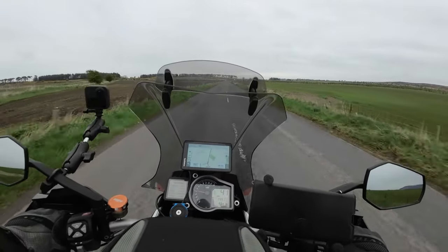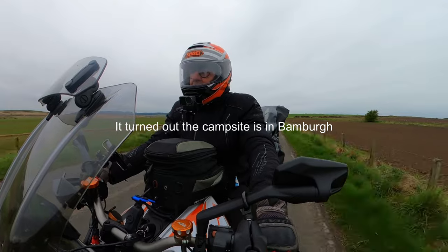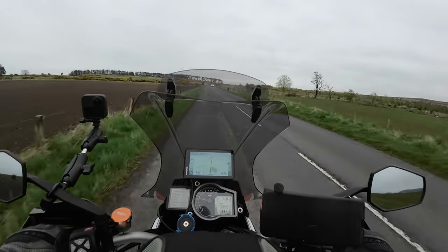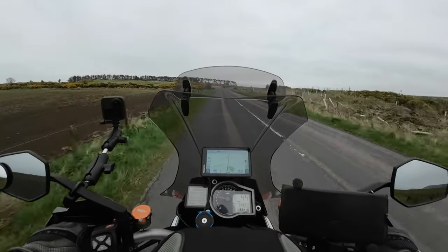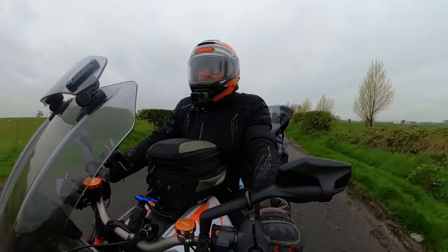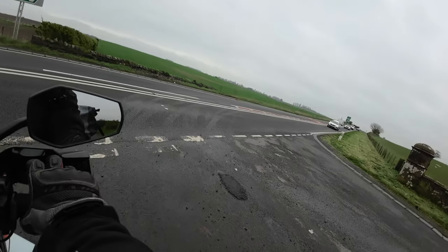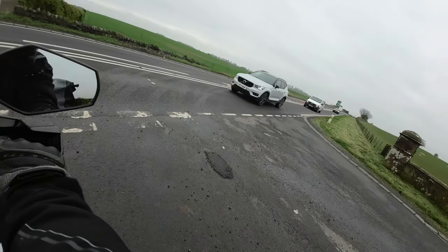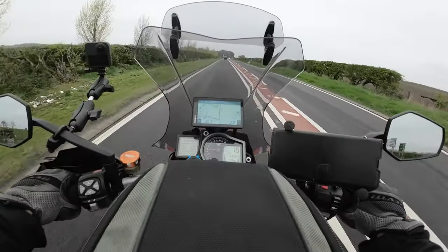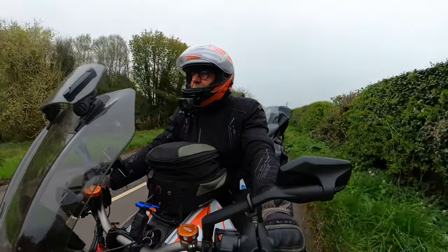Ten minutes before I should arrive at the camping site in Belfort, which is about 100 miles, about 150 kilometers south of Edinburgh. Belfort, it's already on the sign. It's quite close by. I have to look at the right side. Yep, my turn. Budle Bay, indeed, the Budle Bay campsite.